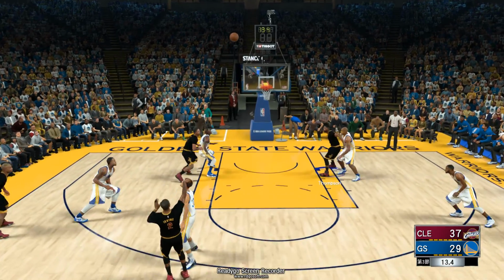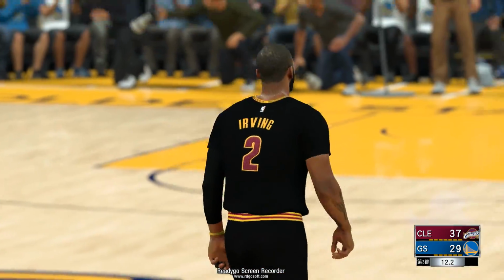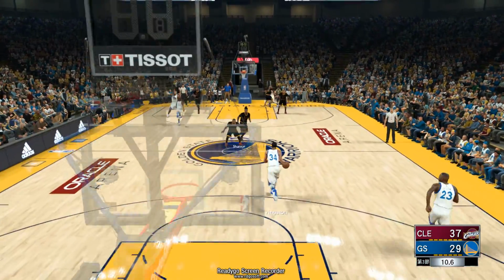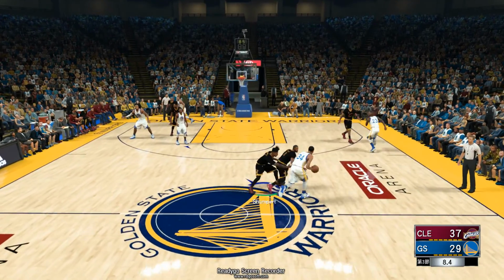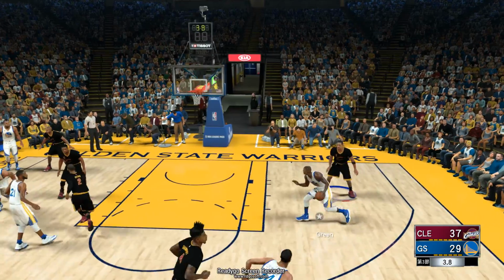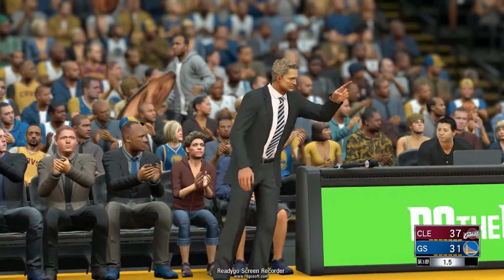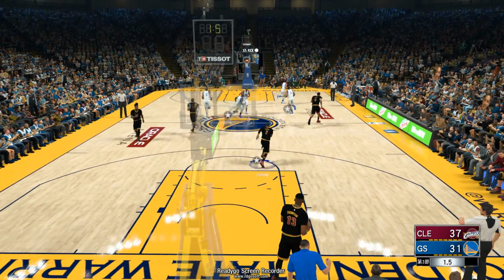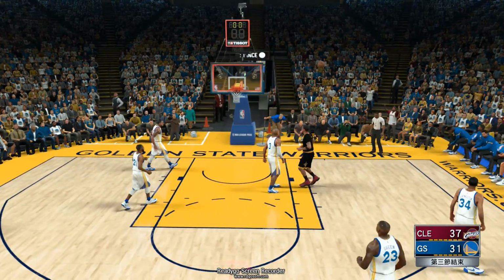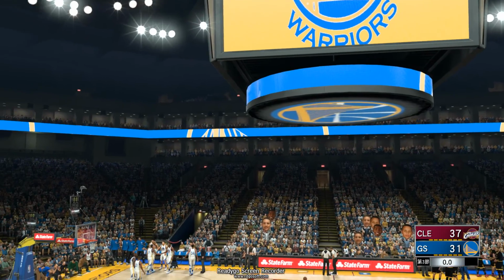Outside Irving for the three. Out of bounds. Golden State takes possession. And it's the Warriors with the ball, trailing here by 8. On the wing, Green. Takes a shot at the elbow, and he gets the friendly spin, and that one drops. Green's got his first points in this one. Got it up. No good, trying to beat the buzzer. The third quarter comes to a close.